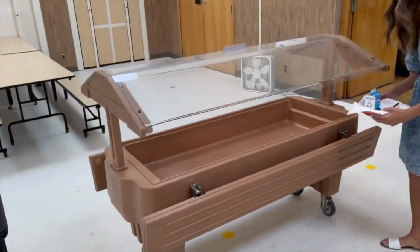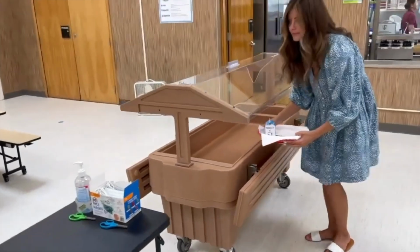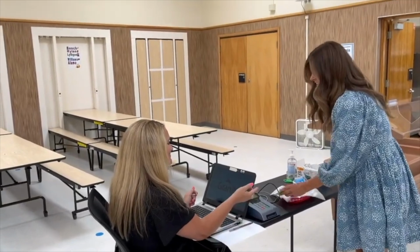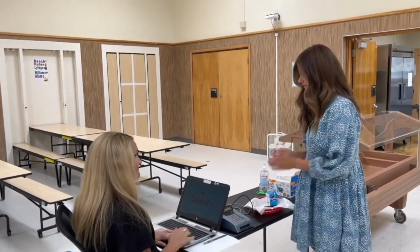All students purchasing a lunch must stop at the nutrition station. The nutrition station will be full of yummy fruits and vegetables. You will pick a few fruits and veggies and then head to see Miss Julie. When you get to Miss Julie, you will hand her your card and tell her your first and last name, and then you may go sit with the rest of the class at your table.